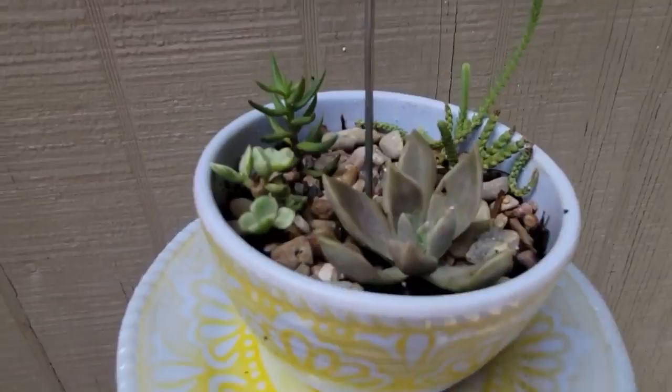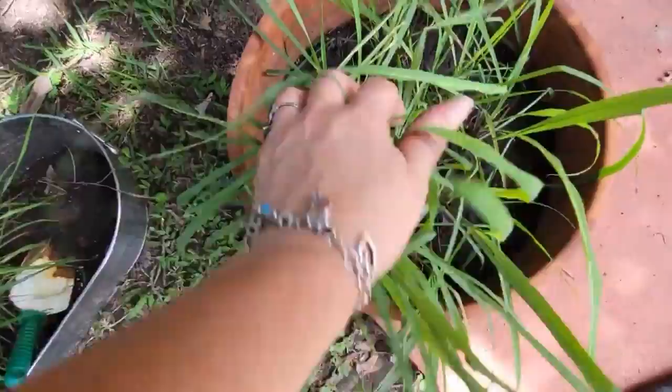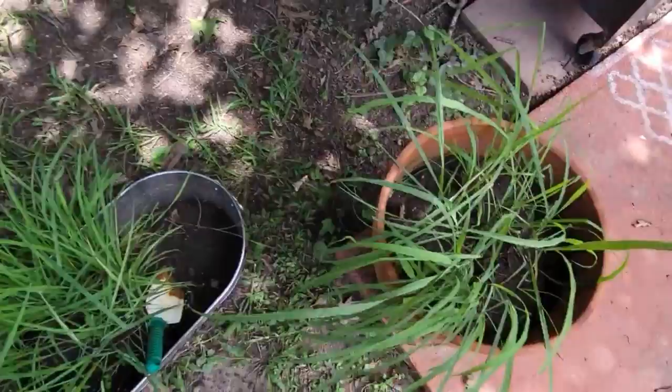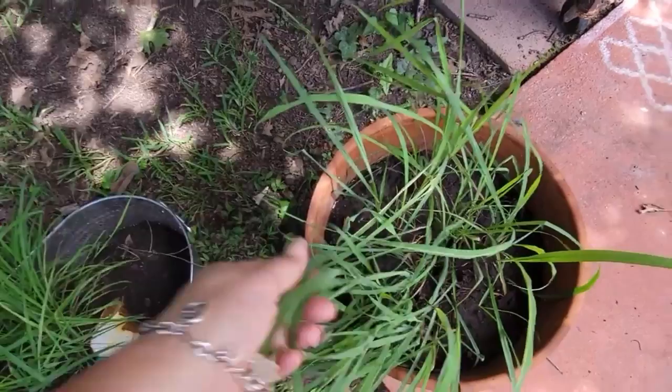Succulents are doing good. This is lemongrass that I grew from seed to keep mosquitoes away. I actually grew it in this, and I took half of it and put it in here, and I haven't decided what I'm gonna do with the other half yet. It smells really good. So anyway, that's a tour of what I've been doing today.